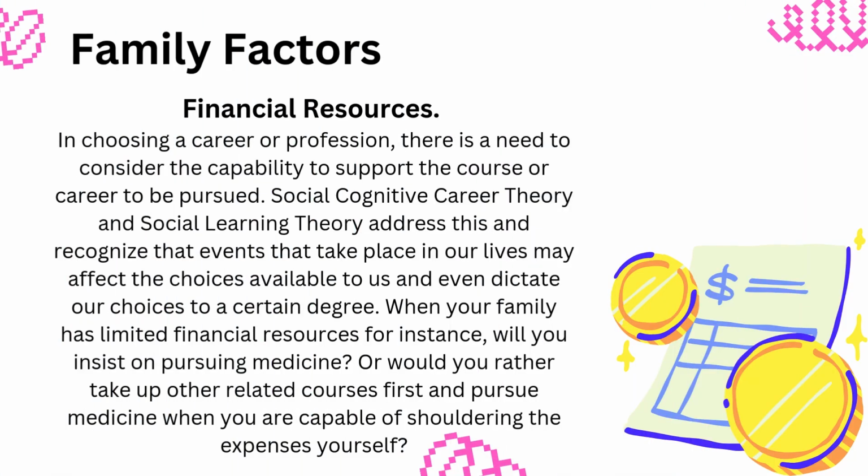Financial resources. In choosing a career or profession, there is a need to consider the capability to support the course or career to be pursued. Social cognitive career theory and social learning theory address this and recognize that events that take place in our lives may affect the choices available to us and even dictate our choices to a certain degree.